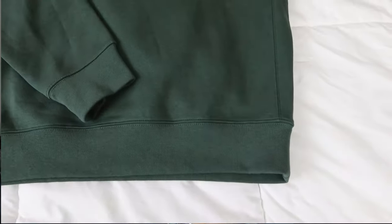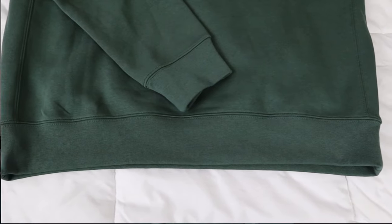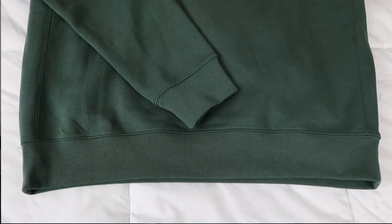The design on this, again, is very basic. So in terms of the cuffs and the collars and the hem, this is pretty standard stuff when you come to lower end sweatshirts. There's nothing special here. There's nothing to write home about. It doesn't feel especially nice or substantial or industrial. This is a pretty standard feeling cuff.